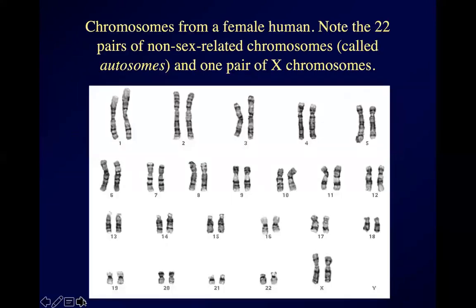So these happen to be chromosomes from a female human. Remember that we pair up these chromosomes by use of the size and the position of the centromere and the banding pattern. So here you can clearly see that each of these chromosomes is kind of stripy. And this human female has 22 pairs of chromosomes that are not sex chromosomes. And by the way, a chromosome that isn't a sex chromosome happens to be called an autosome. And then down there, there is 1 pair of pretty large chromosomes called X chromosomes.